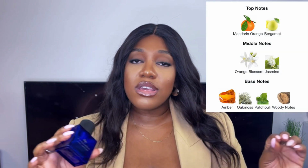Now my next one is Thameen Royal Sapphire. When you're looking for a fresh fragrance that lasts 24 hours on your skin, this is the one. Royal Sapphire is a fresh floral fragrance. It's so stunning. I feel like this is a fragrance that I would wear to work, for brunch, for a date night, and all year round.